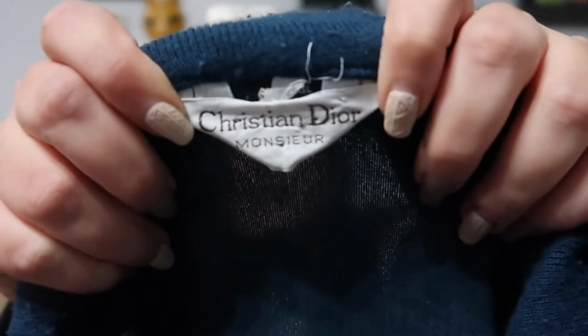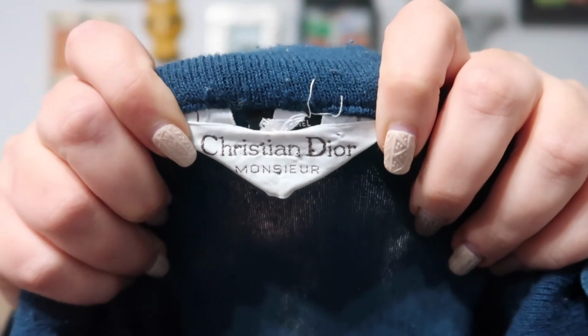This is an exciting find, but not as exciting as it could potentially be, if you know what I mean. I don't know if it does have the size. So it's an X, it says XX, and then the rest of the tag is cut off, so I'm gonna assume it's an extra, extra large. And this is a vintage piece. It is Christian Dior Monsieur. So I butchered that, I just know it. So the men's line of Christian Dior, like I said, extra, extra large.